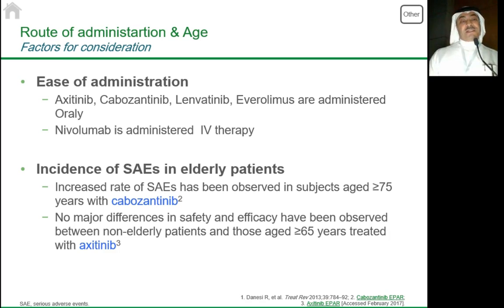And regarding axitinib, there was no major difference in safety or efficacy observed between non-elderly patients and those who are more than 65 years. So cabozantinib is not a preferred drug according to this. For the elderly, axitinib should be fine.